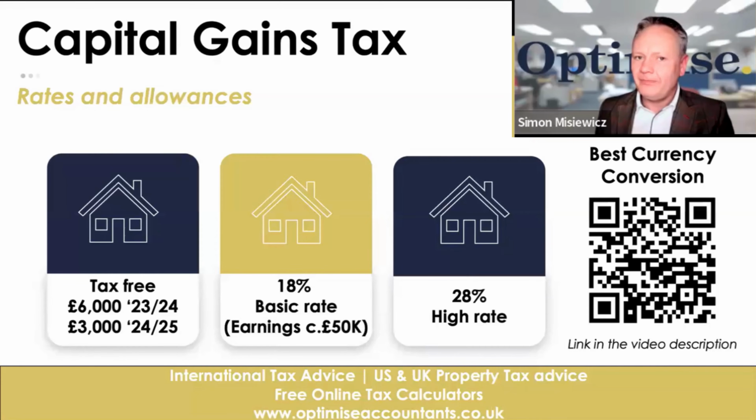Now, if you're a couple, it's worth thinking about, can I use a deed of trust to transfer the property between spouses, which means that we get two lots of CGT allowances? Yes, indeed. And that's where you probably need to book a tax consultation to find out how you do that.